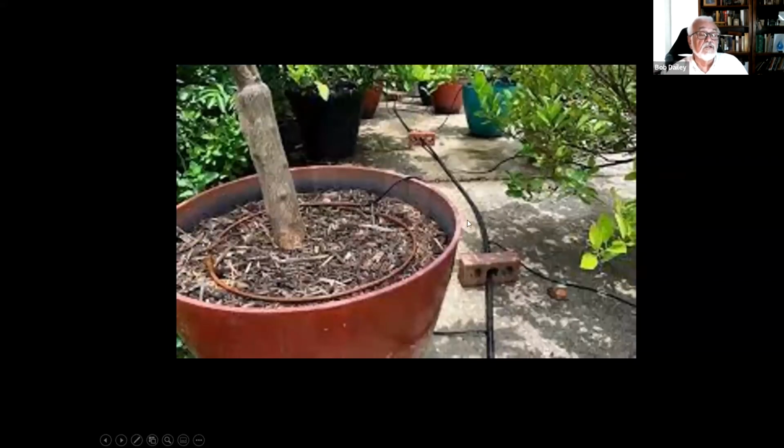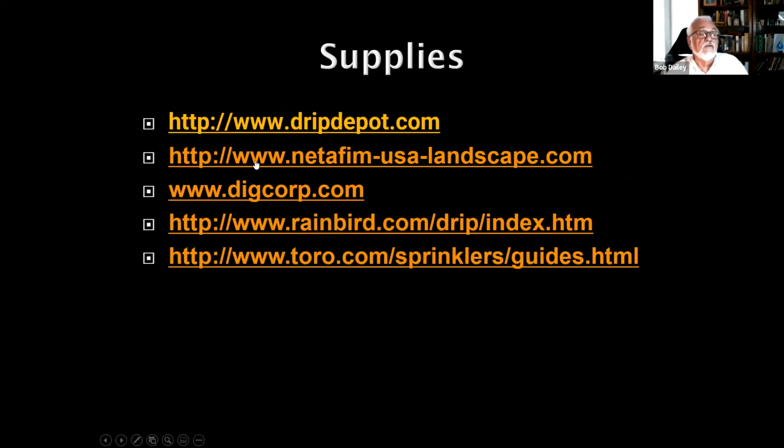All right, this is just another example. I like this. He put it through a brick. This is at a nursery, and he's holding it down like this, and that's a good way to do it if you've got a lot of them. We are almost finished. I think I'm a little early, but I want to talk about this a little bit.